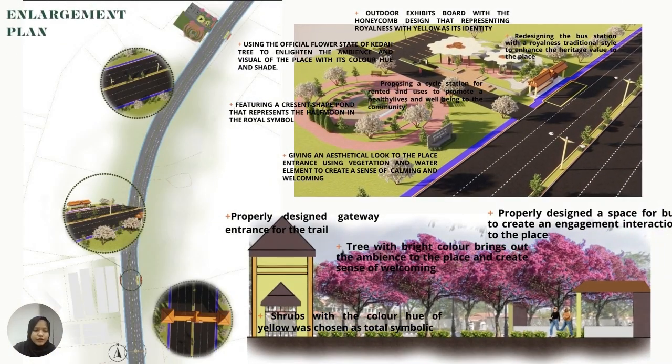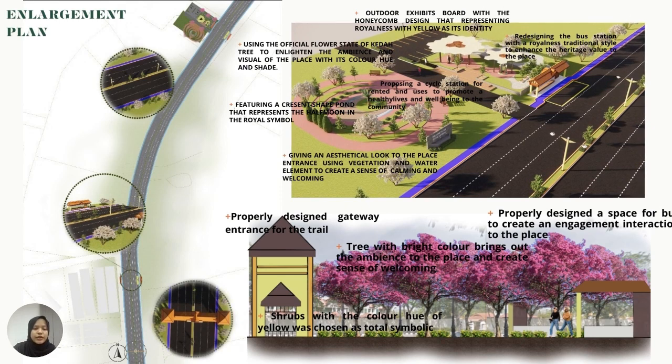Next, let's have a look at my master plan, in which at the bottom here we could see it focusing the area by showing the issues and objective number 2 and objective number 3, which is to emphasize the royal history and the culture by redesigning the entrance with the royal element while also enhancing the place with visual quality by planting flowering and colorful vegetation. This would create the ambience of welcoming to the community and visitors.